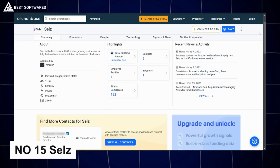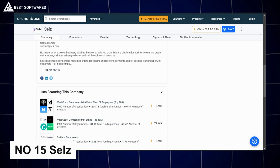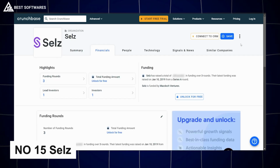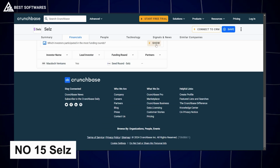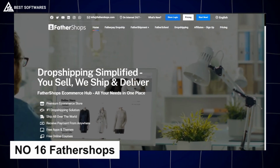Platform number 15 is Sales, best for seamless online selling. Sales simplifies online selling with customizable storefronts and easy integrations for websites and social media. Its secure payment processing and inventory management tools make it beginner-friendly, especially for entrepreneurs who want an all-in-one platform for effortless e-commerce. Platform number 16 is Father Shops.